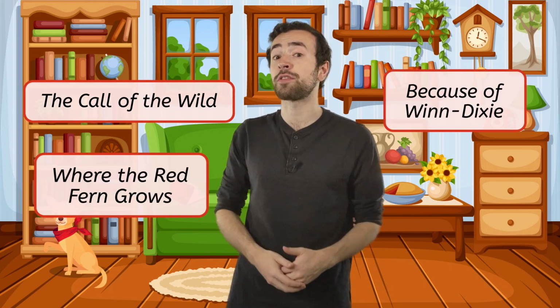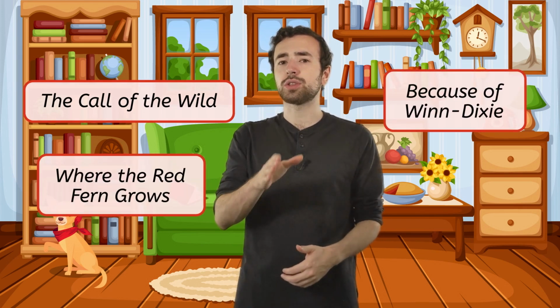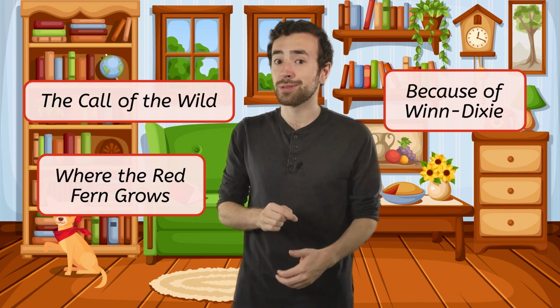Onward to the home front! Your family's bookshelves might have hidden treasures too. You might unearth survival stories like Hatchet, or feel the charm of Anne of Green Gables. I know Aunt Muriel has a massive collection of dog tales, like The Call of the Wild, Because of Winn-Dixie, and Where the Red Fern Grows. Sometimes starting with what we already have is a great way to go.